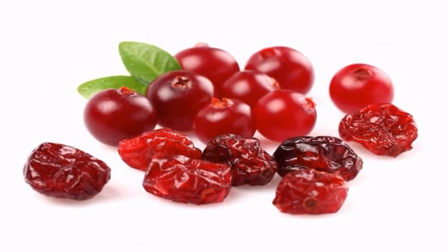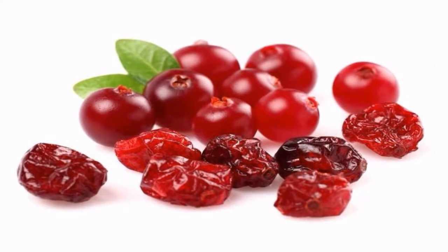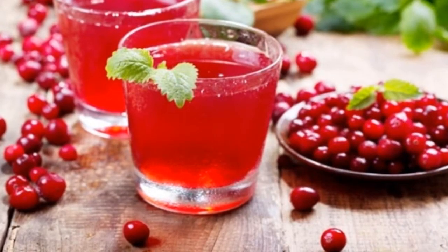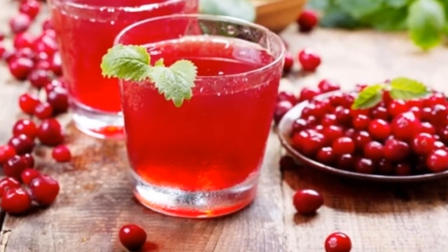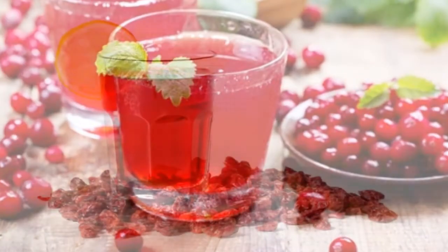2. Cranberries. Cranberries and blueberries are from the same plant family and appear to have the same properties that inhibit bacteria. According to a study, cranberry juice prevents urinary infections. Also, eating this fruit whole has the same benefits.